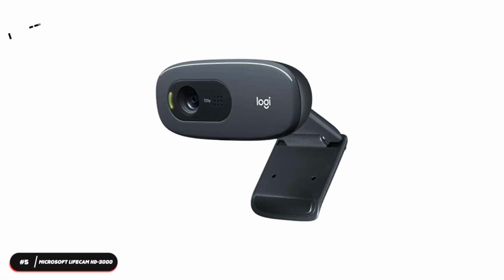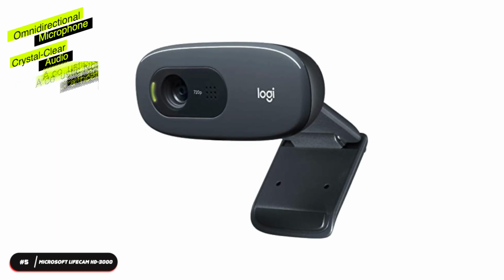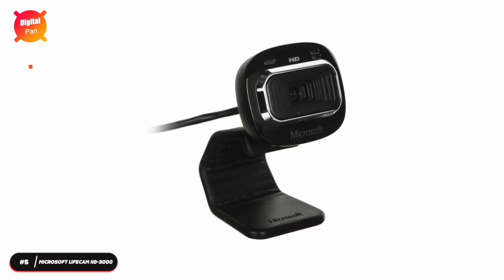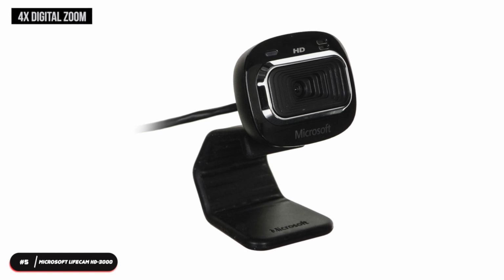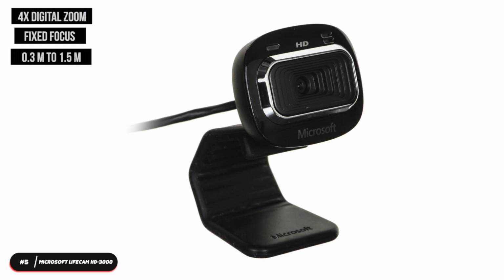The webcam has an integrated omnidirectional microphone that has crystal clear audio and acoustic noise cancellation. The camera has multiple imaging features including digital pan, digital tilt, vertical tilt, swivel pan, and 4x digital zoom. It also has fixed focus from 0.3 meters to 1.5 meters.